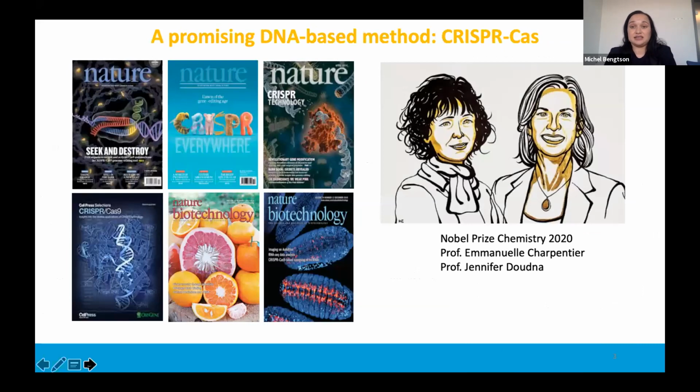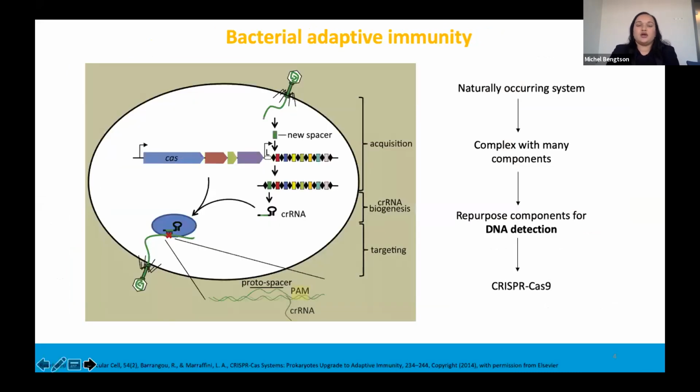So we use CRISPR-Cas as our DNA detection tool. And I'm sure you've heard a lot about it in the news, especially after the Nobel Prize was won this year for chemistry. So CRISPR-Cas, it is a bacterial adaptive immune system. So much like humans have an immune system that protects us against viruses, such as COVID-19, bacteria also have an adaptive immune system. So it's quite a complicated system. This picture, I will just like to point out that although there are many components, we can repurpose the components that we need for just DNA detection. And one such system is the CRISPR-Cas9 system.